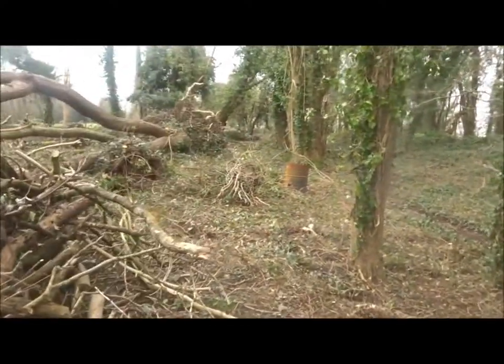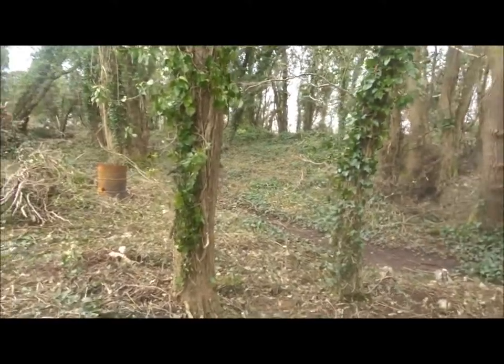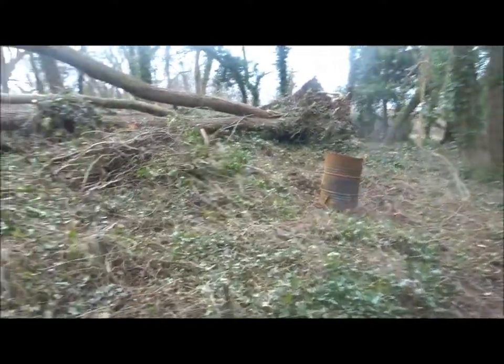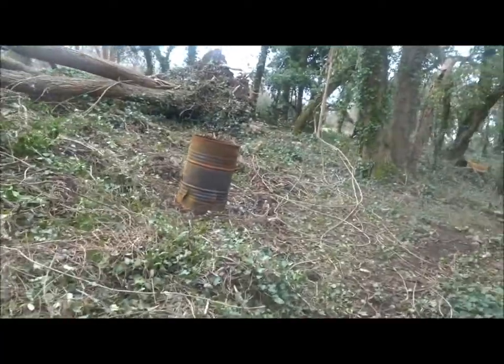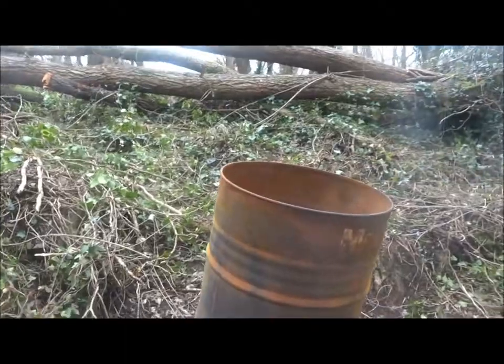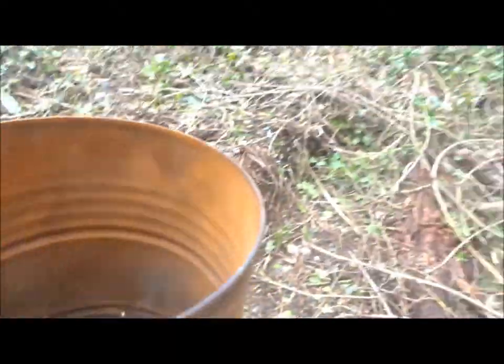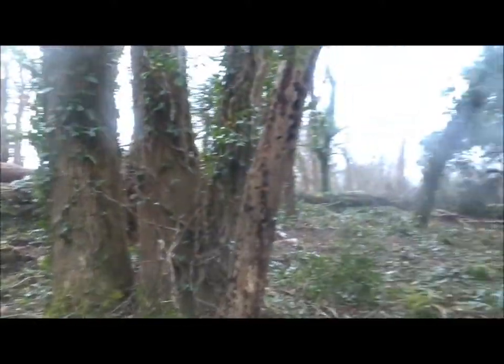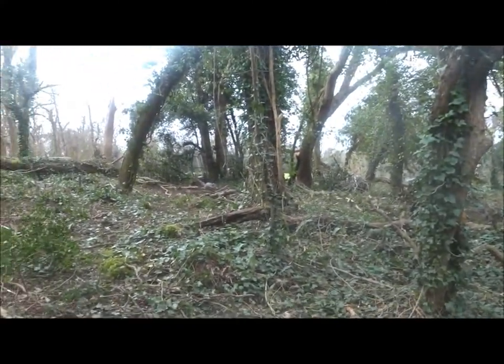And see this drum here? This is where they do the burning. I met the bloke with a big grey beard that did that. Yeah, these drums. See that drum there? That's what they burn the wood in. See? They've got two, there's another one here. Oh, I'm going to go back in a minute. I'll just take some photos. So there's two drums. This place is being cleared big, big, big time, this is.